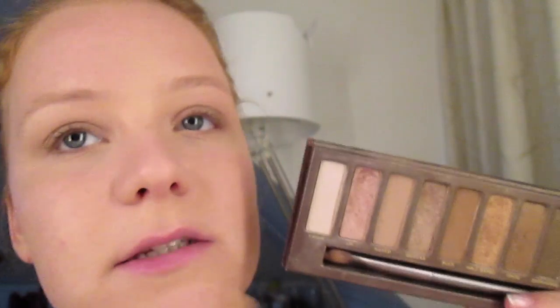So after I've done that, I'm going to go in with this color, which is called Naked. It's a matte color. I'm going to dip in my brush. Ooh, the other brush fell out. Not too much. Kind of use that as a transition color. A little bit of a crease color, so I won't make that too dark.